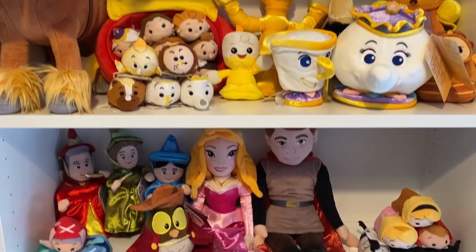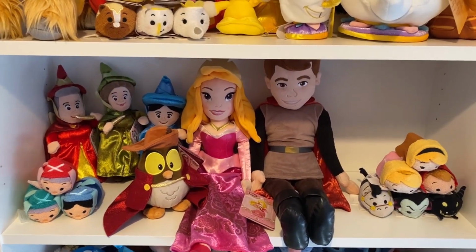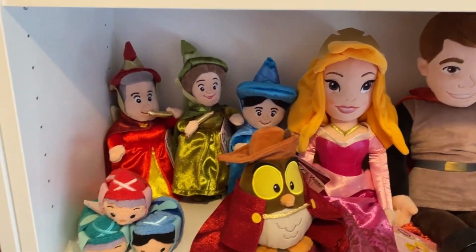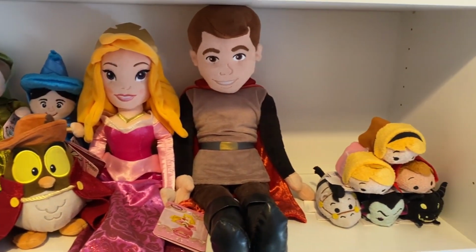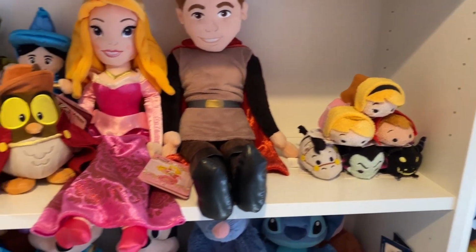We then move on to my Sleeping Beauty. I love this little shelf. I love the Aurora that I have. She's from about 4 or 5 years ago. The 3 fairies, and then in Tsum Tsum form, we've got the owl, Philip, he was really difficult to get hold of, and then the rest of the Sleeping Beauty Tsums.